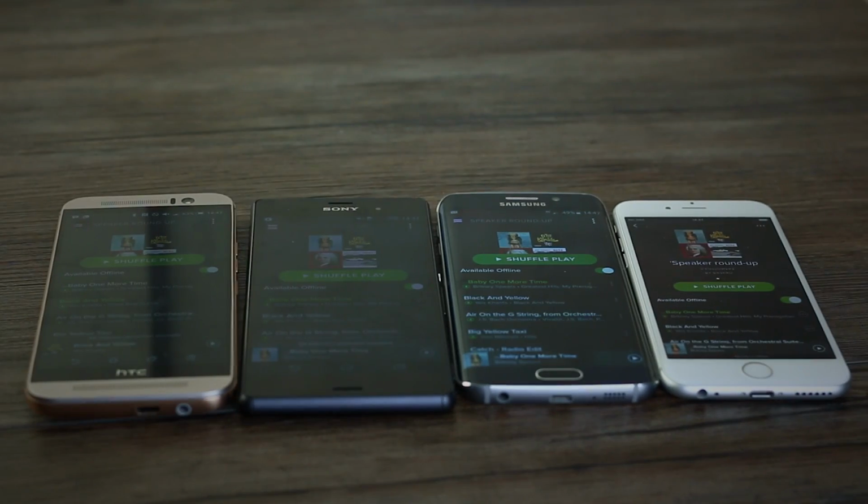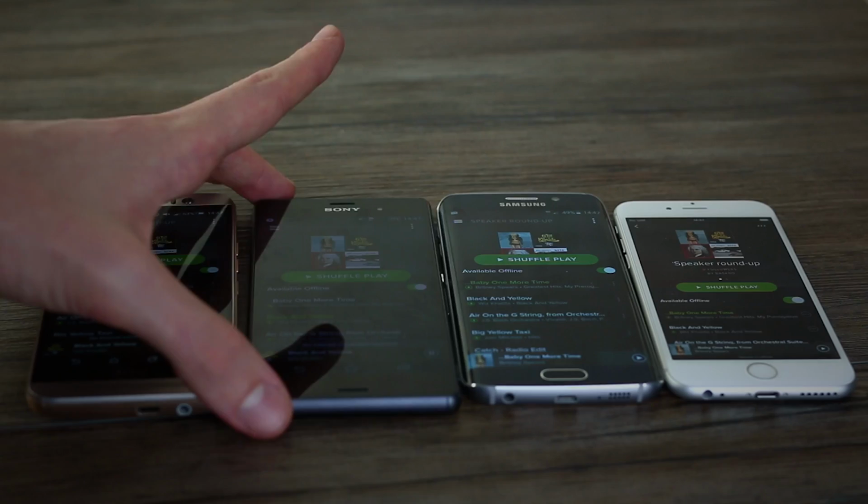Never quite making it up to the 80 decibels. Good sound actually. Again, could comfortably listen to a whole song on that. Again, nice touch.